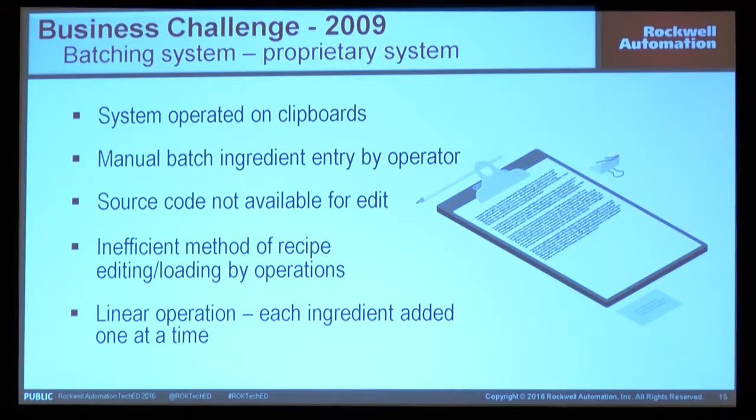The inefficient method of loading recipes and editing them. What they had to do is they had a corporate computer that sat on their network because we kept everything separate. They would then take the recipe from there, switch it over to the operations network where that would then be given down to the operators. So there was the inefficiency of the constant back and forth and trying to get that information. And again, the linear operations. We had approval from corporate to dose in multiple ingredients at the same time. We had the slurry kettles all pre-set up for that for multiple ingredient lines going in, but the batching system at that time would not support it.